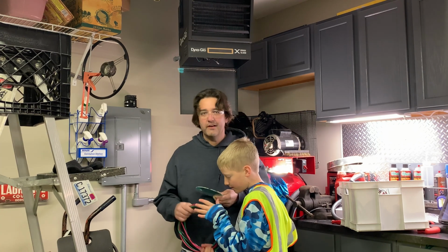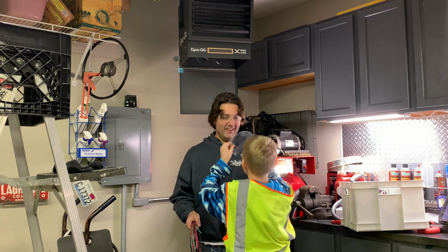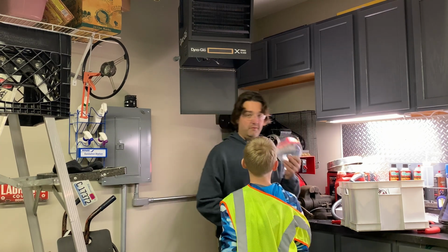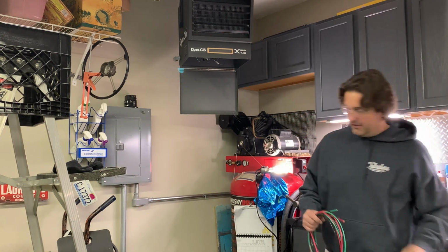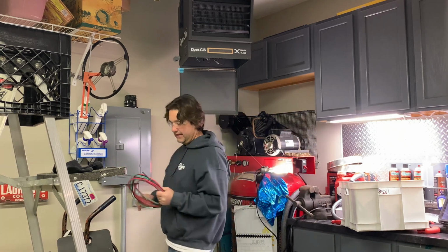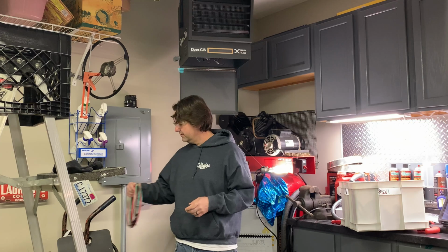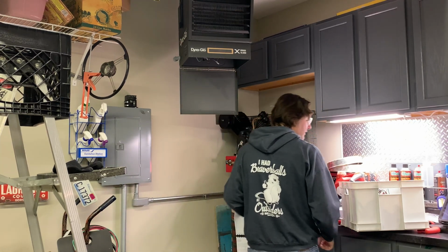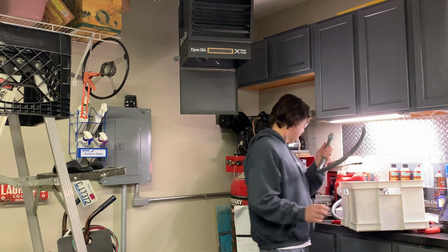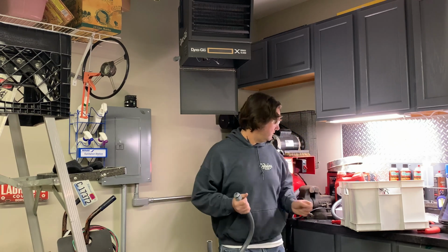Okay, so we're gonna use this wire. Don't break that. Alright, we'll use that wire. We got two hots and a ground, so we're good there. We're doing 240 single phase. And oh, here's the other strand right here. No, it's on.